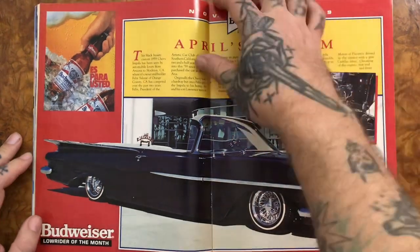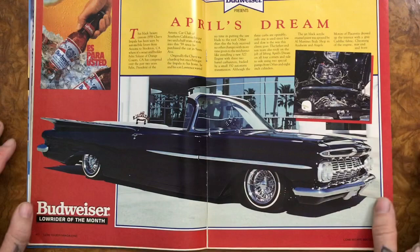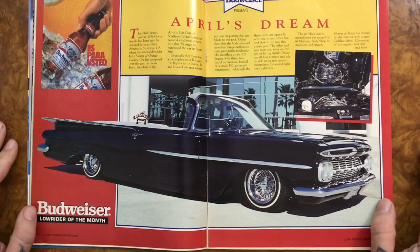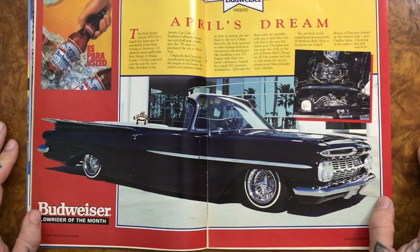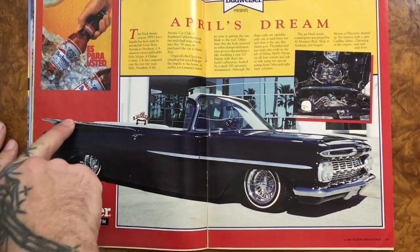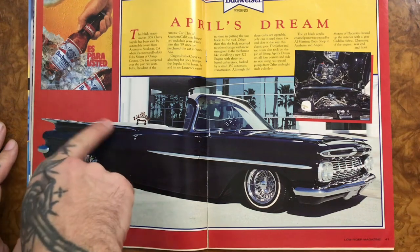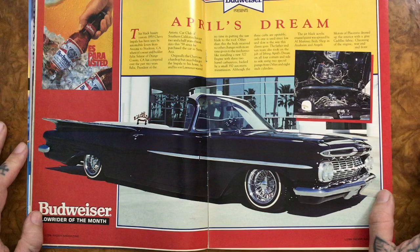April stream, but it's in November of '89. It's a '59. Well, it looks to me they probably cut up a coupe. They cut up a hardtop. I don't know. I think the windshield is different. The distance from the trunk lid, I think it's longer on a coupe than it is on a ragtop, if I'm right.